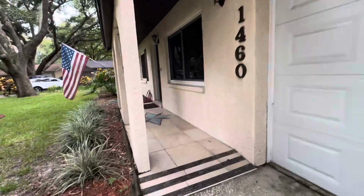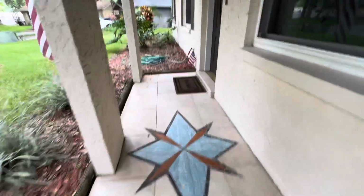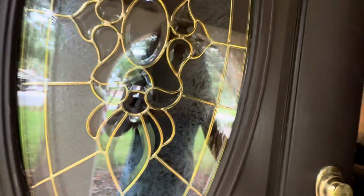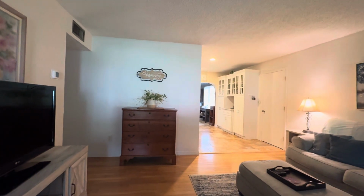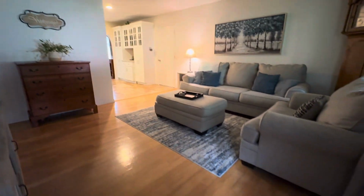All right. And you have a nice walkway here, headed up into the house. All right, so headed inside. So here's the entry. You've got real wood floors here, okay?